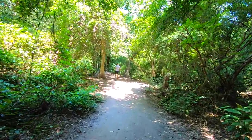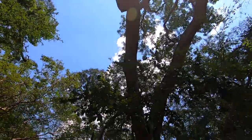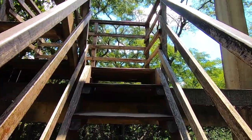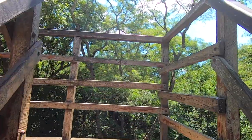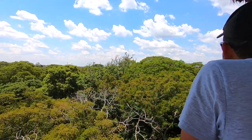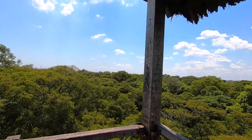Welcome to the Botanical Garden of Santa Cruz. This place looks more like a forest than a garden, but let's see. We found the viewpoint in the middle of the forest, so we're going up. Yay! We arrived at the top of the mirador and we see a lot of trees.